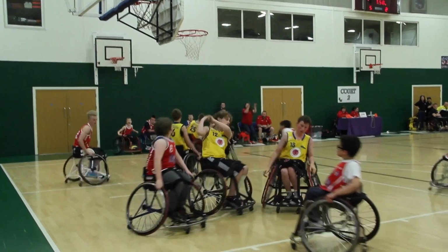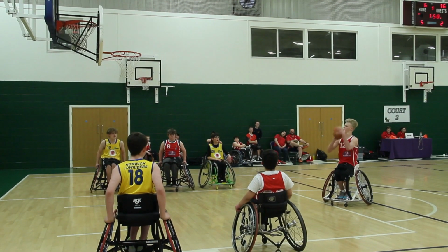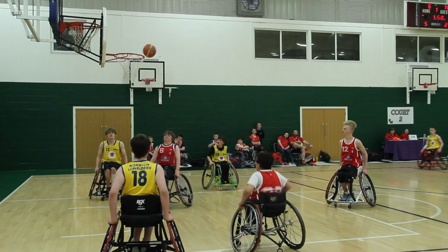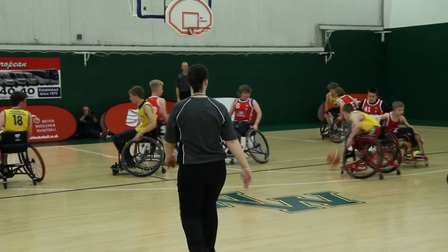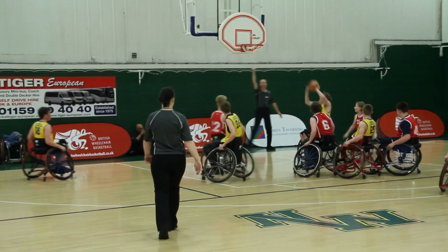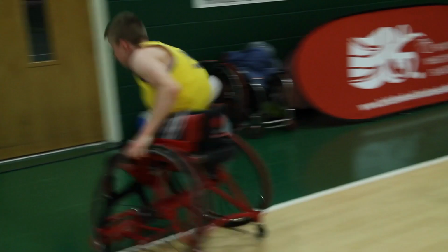The bronze medal match wasn't quite as tight as CWBA took on the Norwich Lowriders. The Coventry side weren't as hot as they'd like to be from the free throw line, but their rebounds were great throughout and they raced into a lead. For the Lowriders, they fought back and chased every lost cause, but in the end it was CWBA who took the bronze, 24-9.